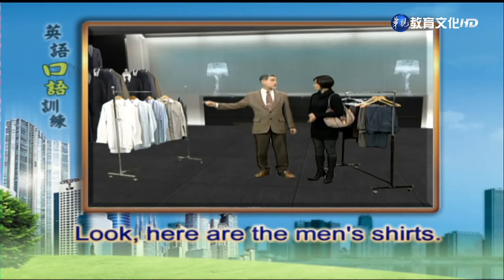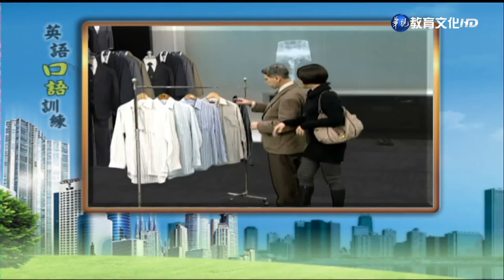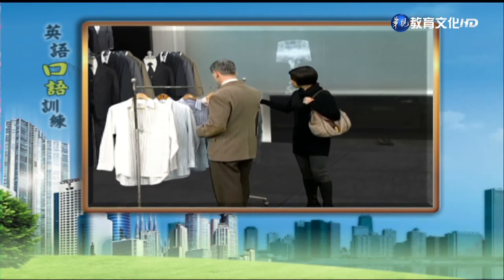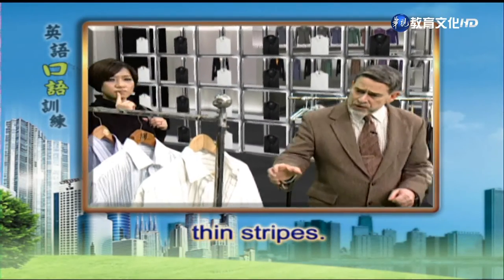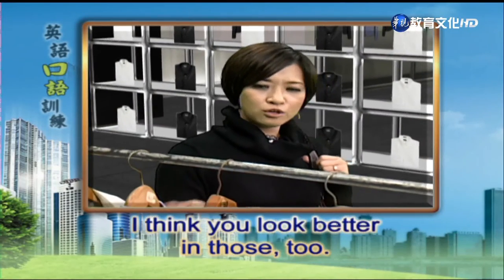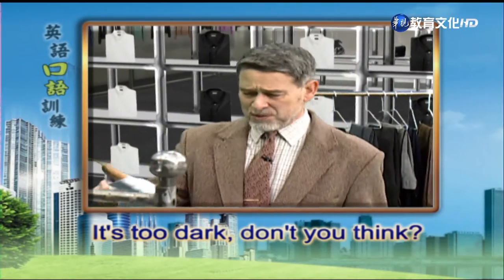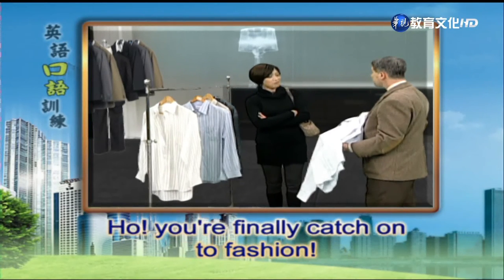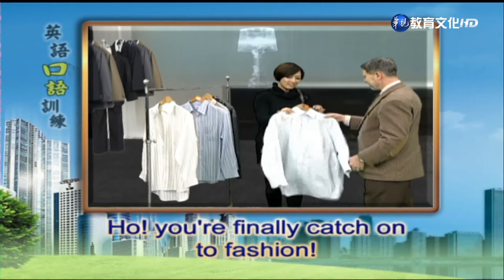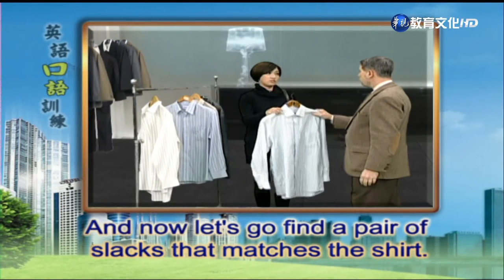Look, here are the men's shirts. These are nice. Do you want a solid or a striped shirt? Oh, I like stripes. Thin stripes. Okay. I think you look better in those, too. Here's a nice blue one. That's too dark, don't you think? This lighter shade looks friendlier. Oh, you're finally catching on to fashion. Oh, here's one in your size. And now let's go find a pair of slacks that matches the shirt.